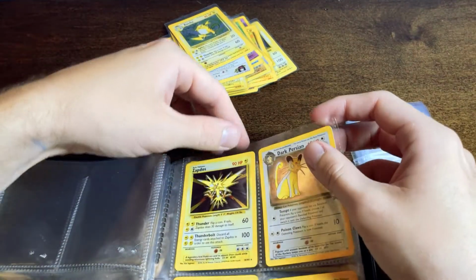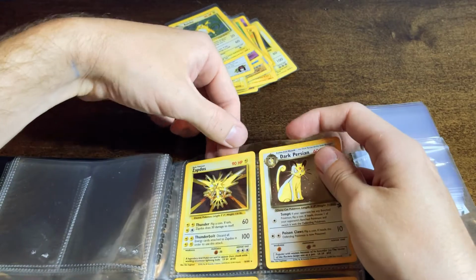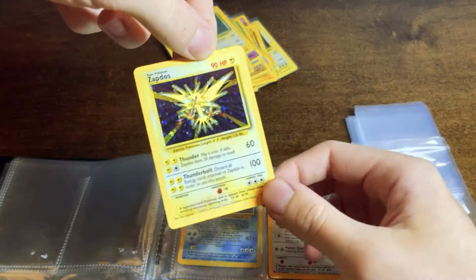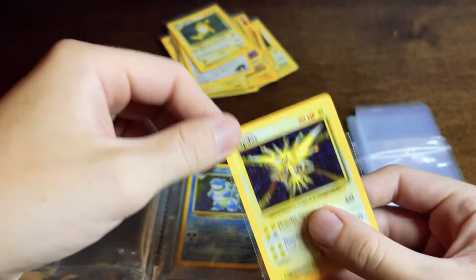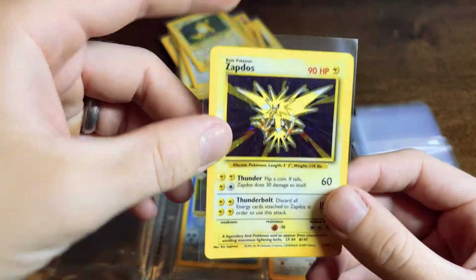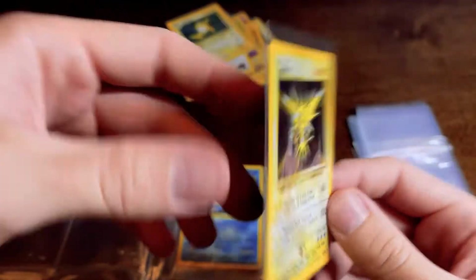All right, next page. Now we have a base set Zapdos Unlimited. This one's got the shadow. Let's see, this card, of course, looks great.